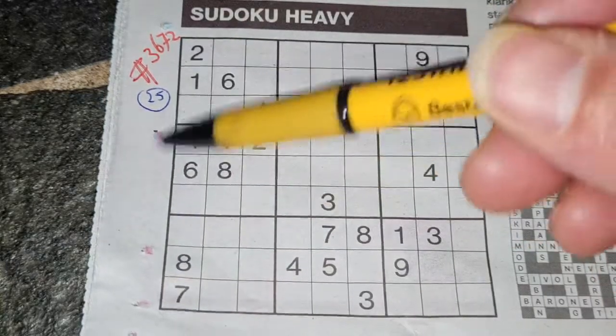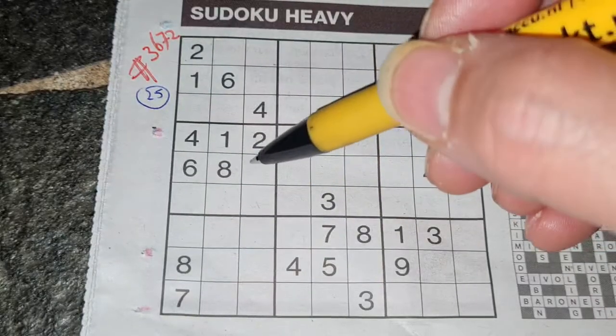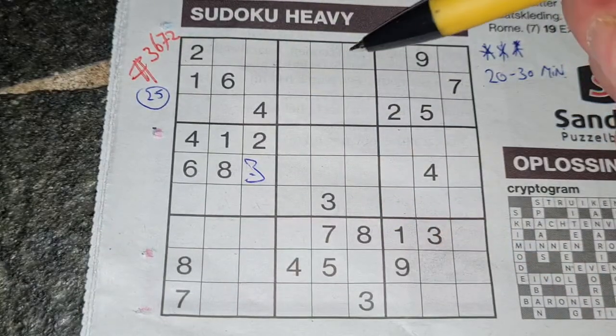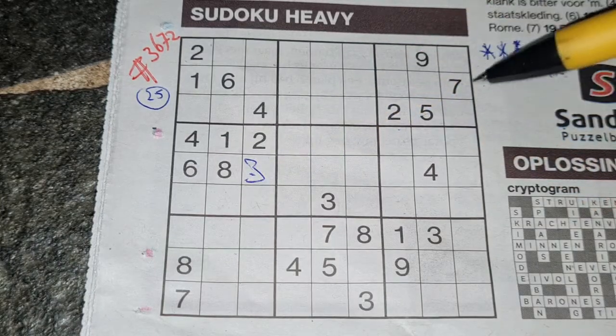4 missing numbers in this big square. One of the missing numbers is 3. We see here 3, no 3 in these 3 boxes. So 1 box left for the 3. Should be there. 7, 8, 5, 7. Okay.